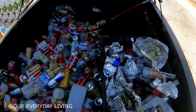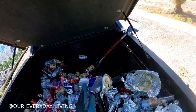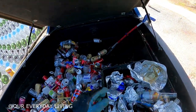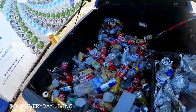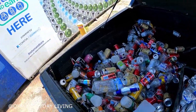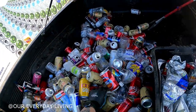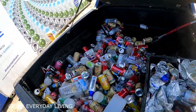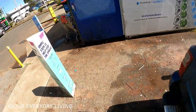I can only get two trolleys here. And I found a few extras that probably wouldn't go through, so I stuck them in here and see what I can do by trying to uncrush them when I get home. Like this one here, I'll probably be able to uncrush that. We still got a few of these sitting at home from doing other outings. Another one that probably won't go through. So yeah, probably a few more there that I've got to sort out. But anyway, I've got two trolleys full and we'll get this done.